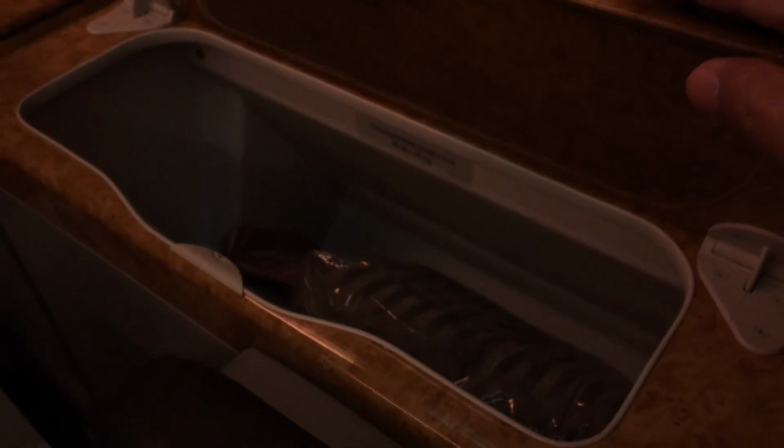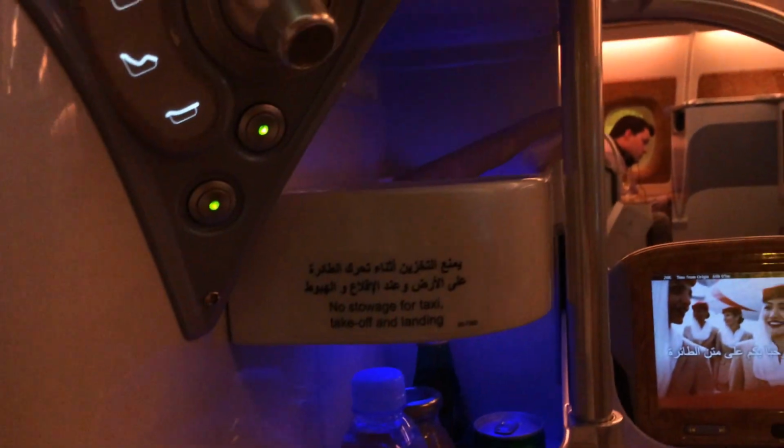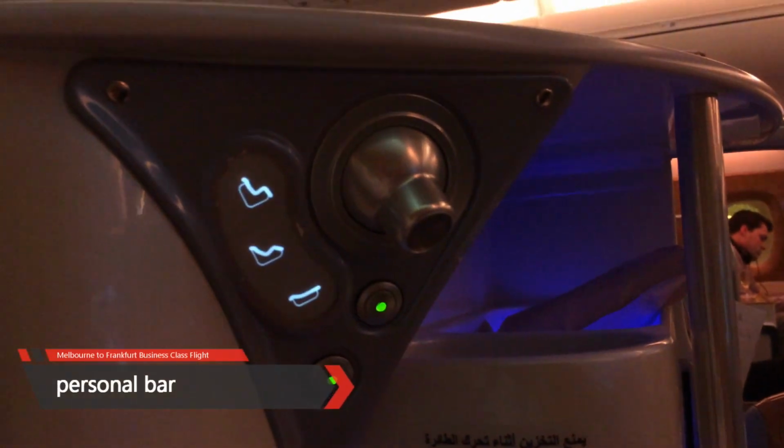There's a pretty large compartment next to your seat. You can put in your blanket, pillows, and pretty much anything you want to chuck inside. And this is in addition to your overhead compartment, so space for your stuff is not an issue. You also have your own personal bar. Not huge, of course, but nice to have.